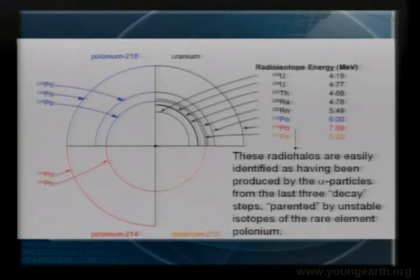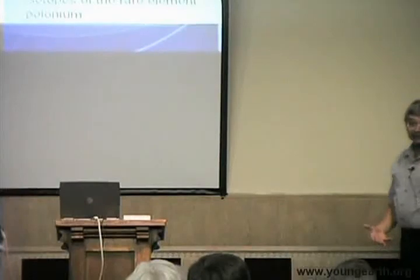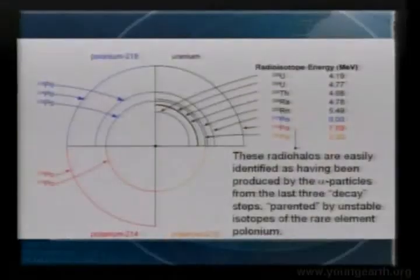And if you've got 3 rings, the 218 would have to have been in the centre to decay to 214 to decay to 210 to produce the other 2 rings, to get all 3 rings. So you follow what I'm saying? These radiohalos are easily identified as produced by the alpha particles from the last 3 decay steps, parented by those 3 isotopes of the rare element called polonium. By the way, it was discovered by Marie Curie, who named it after her native home of Poland. So that's the derivation of that name, polonium.